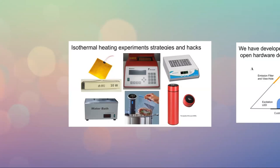Okay. So, for example, if I was to try and replicate this, do you think it's something that's possible to do at home?